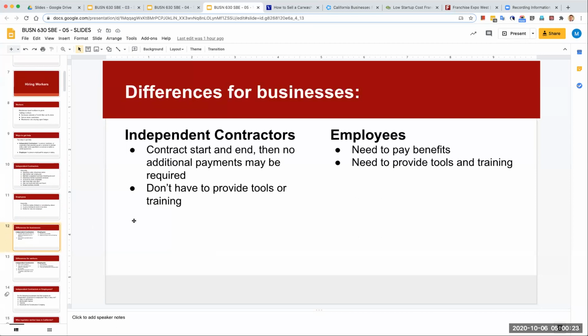The differences for businesses is that businesses that hire independent contractors have a contract start and end date, and then no additional payments are required. And when hiring independent contractors, they don't have to provide tools or specific training. So independent contractors are often much easier to hire because they are professionals, they do their own business, they're trained, they keep up their own taxes, everything. Whereas if a business hires a worker to be an employee, they need to provide benefits, they need to pay additional taxes, they need to provide the tools and training in order to do their job, right.